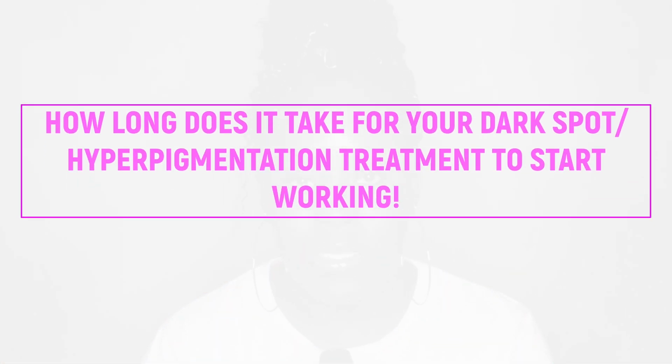Okay guys, so let's talk now about dark spots. How long does it take for dark spot treatments to work? It takes between 3 to 4 weeks.